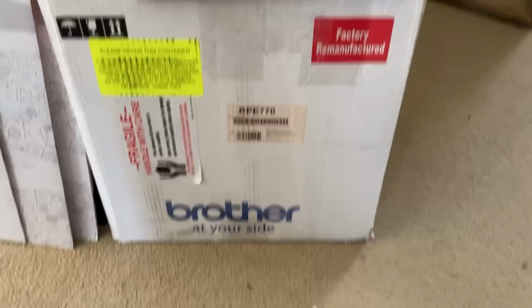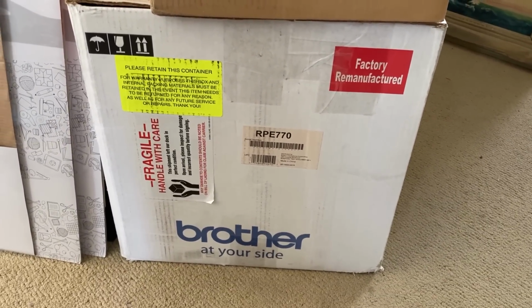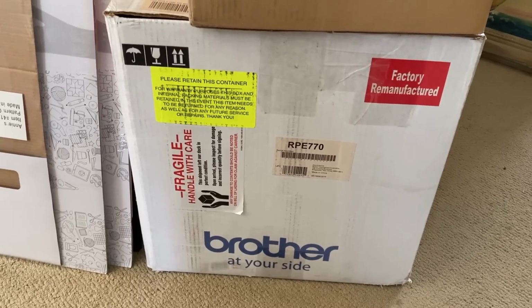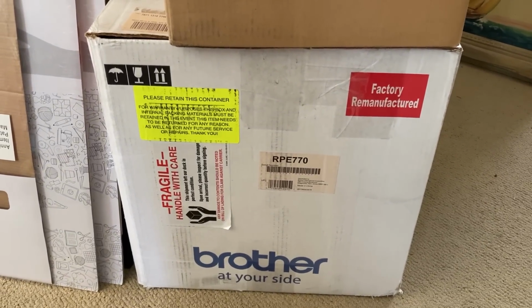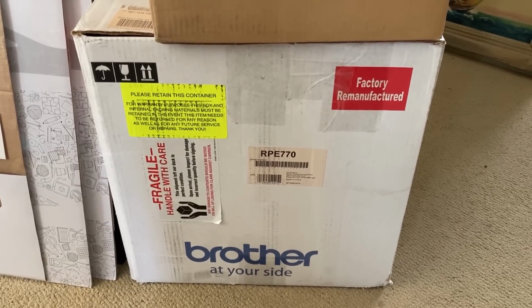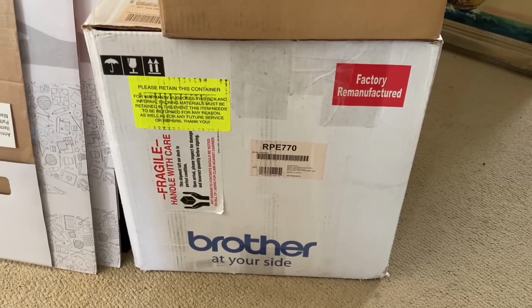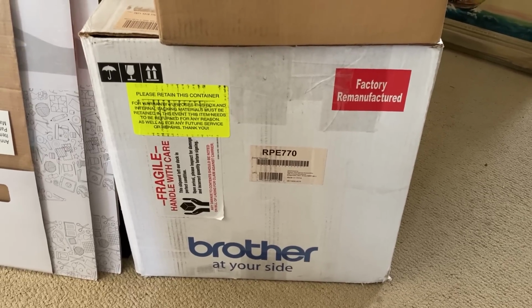And this Brother, like a PE 770, it was manufacturer refurbished. I think I showed what it looked like in a previous video, but my mom never used it. So it's also a pretty old model. I'm not sure how much I'll get for it, but whatever I can get, I'll take, just because I want it out of the house. So they're all pretty old and outdated, and nobody really wants them, even if they're cheap. So if I can get any type of money for it, I'll be happy.